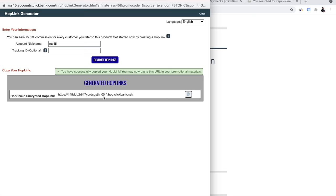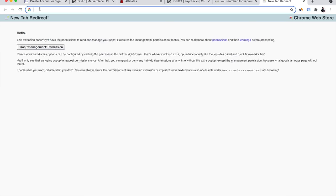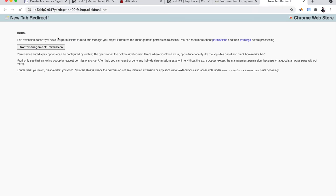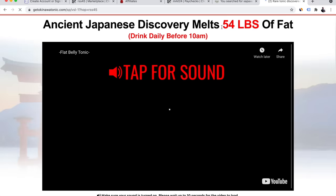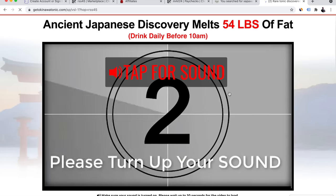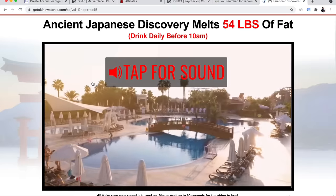So let's go back here again, highlight, copy, and I'm going to open a new tab and paste this link so we can see how the actual offer looks. So click paste, hit enter, and let's see, and boom. What we see in front of us is called a VSL, video sales letter.